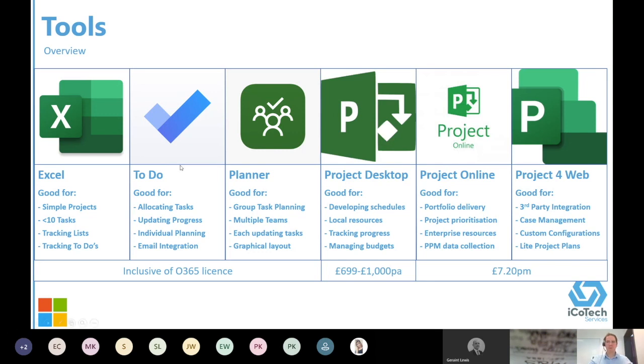But there's all these tools that we deliver for a myriad of customers across the globe, and they're all really useful for their individual use cases and scenarios. But today we're going to talk particularly about Project for the Web, and how that works for some of our clients who've got a unique requirement, I guess, for managing and tracking change.